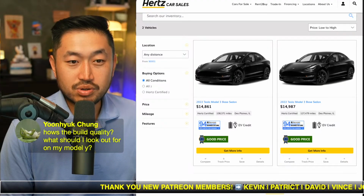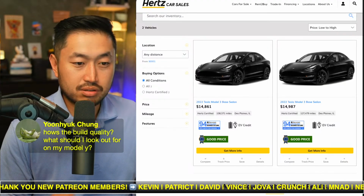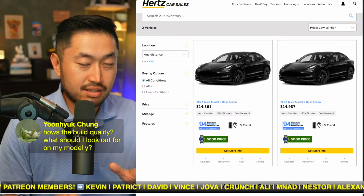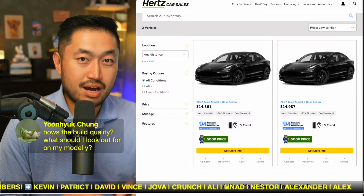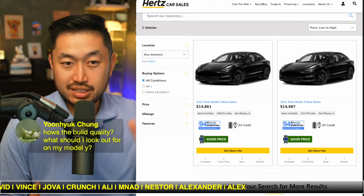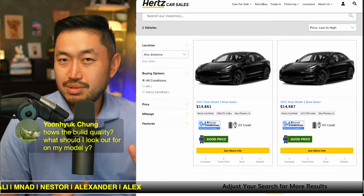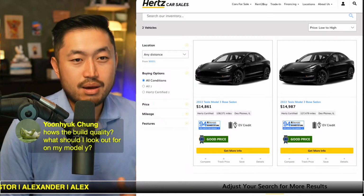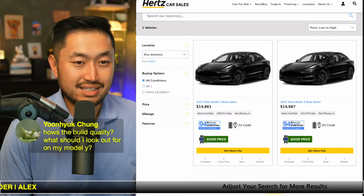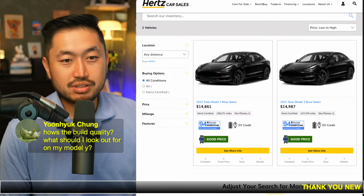Yoon, how's the build quality? What should I look out for on the Model Y? The Model Y has actually been pretty good in terms of what I've seen, including ours and other people's, but there seems to be a common denominator of suspension issues on the front. It could be a slight clunky noise. Mine's actually been okay. Sometimes I hear it, sometimes I don't. So it's not too bad, and in terms of build quality, it's been fantastic. There are checklists out there as well. I look at all the seams of where all the panels come together.